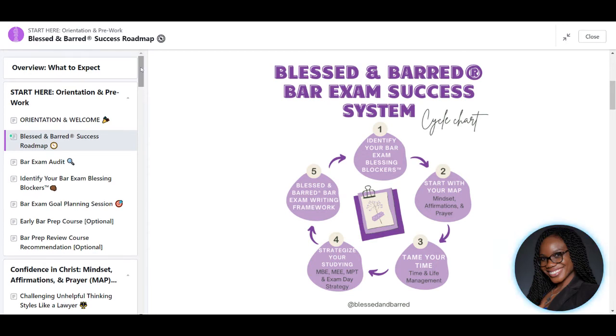So as you can see, starting with your map is figurative, but also literal. And I like that mindset, affirmations, and prayer spells out MAP, because it kind of was like, this is what you're going to follow. This is what leads you to where you want to go. You have to follow this map. You need to make sure you have the right map to get you to where you want to go. So that is what Start With Your Map is all about.